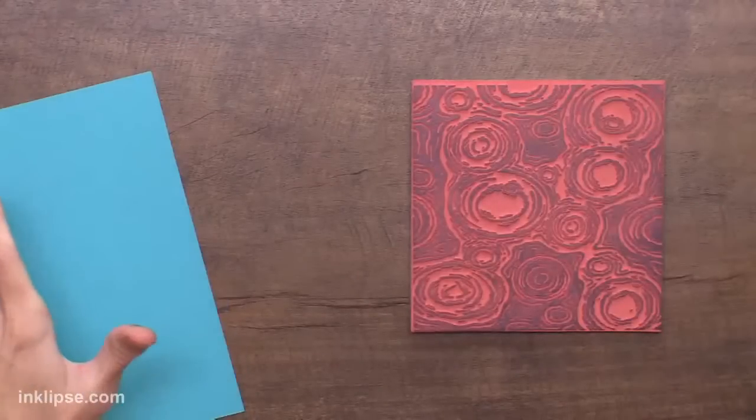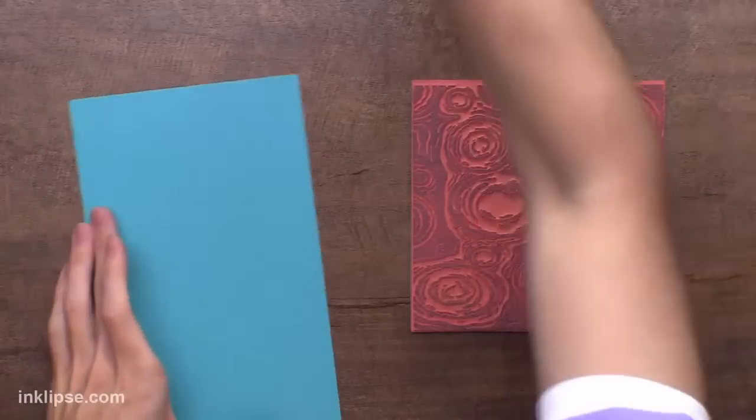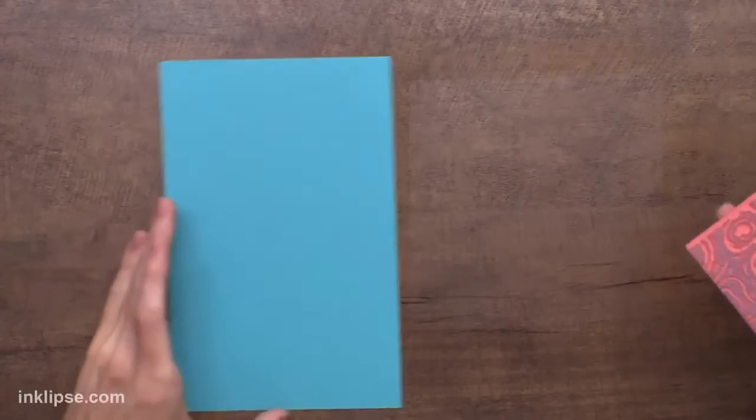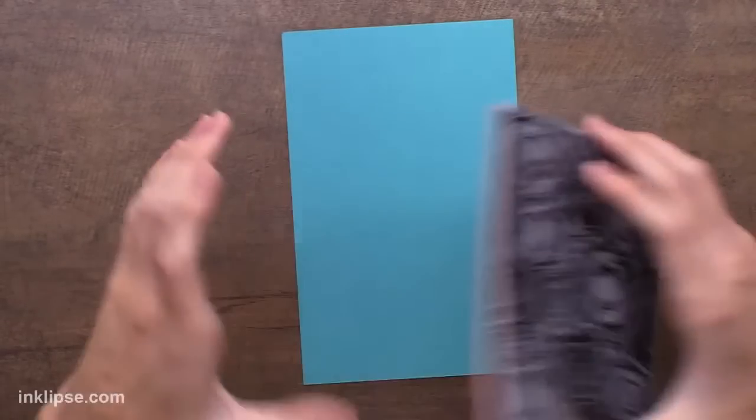So I'll just mist it a little bit. I always like to mist before I do a background like this. I find that it kind of moves and blends the color a little bit, but if you want it to be super crisp, you can do that as well.